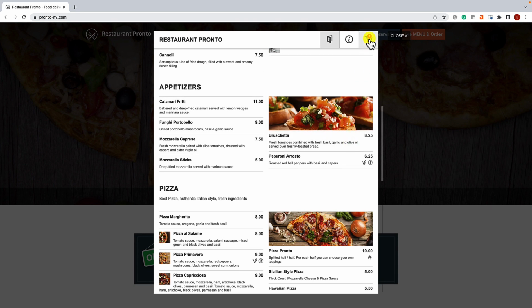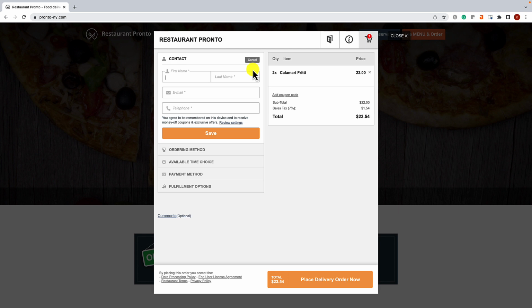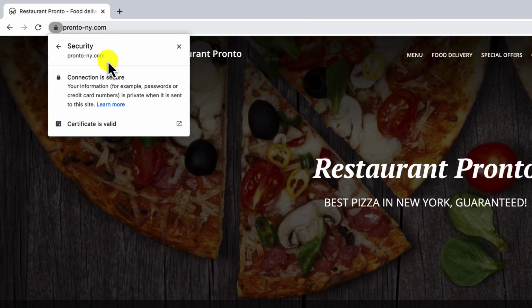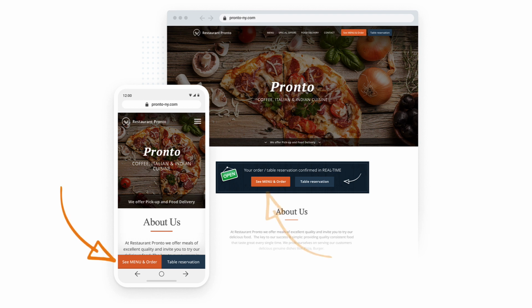Restaurant owners can choose between registering a new domain included in the service or connecting the website with their existing domain name. In both cases, the website includes the SSL certificate. Also, the website is responsive, so it looks great on any device, featuring a highly visible See menu and order button that is designed to sell.